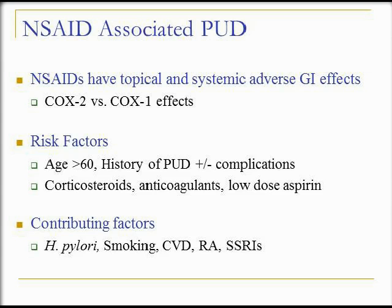For patients that are being committed to long-term NSAID use, the guidelines do recommend that you test and treat for H. pylori ahead of time if you can. That has been shown to reduce the risk of developing ulcerations later on. And then if the patient does develop an ulcer later on, there's less of a chance you're going to wonder why, if it was the NSAID or the H. pylori. But they both are independent risk factors.